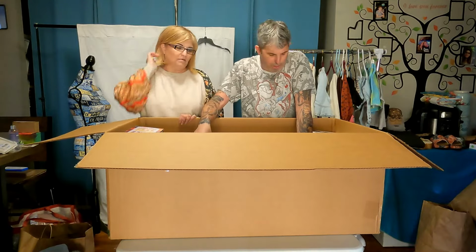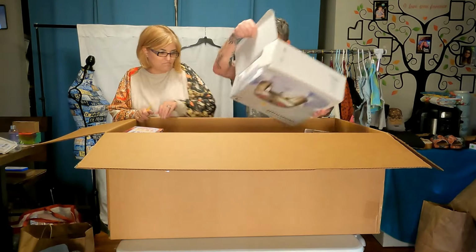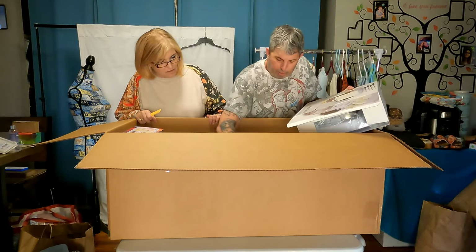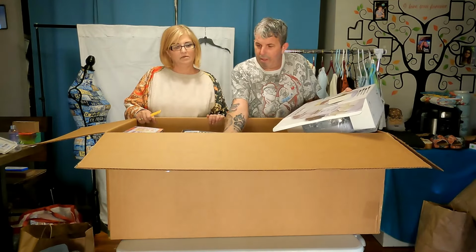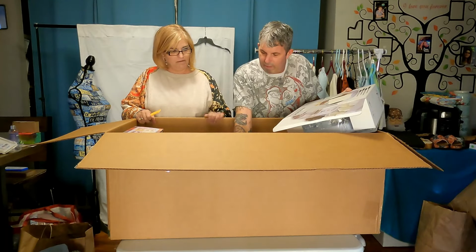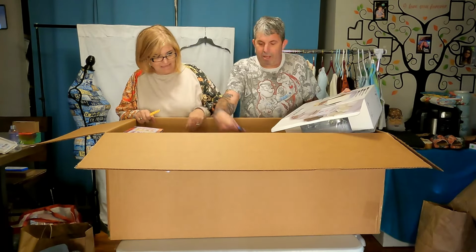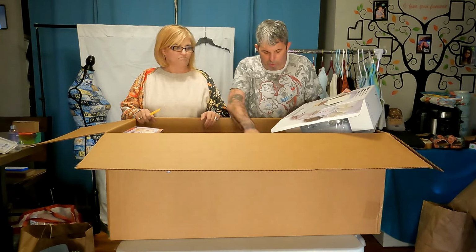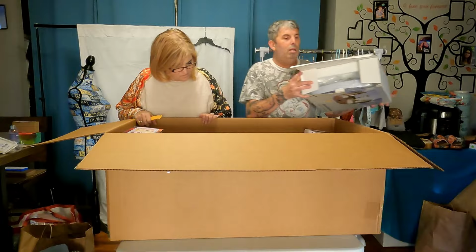Oh, it's already open. What's going on here? There's still a lot of stuff in here, though. See this? Keeping that. I need that. Okay. I was hoping I'd find something I needed. Here's one of those lights. Oh, this one says flexible LED strip. Oh, we'll get to that. Look at this, guys.